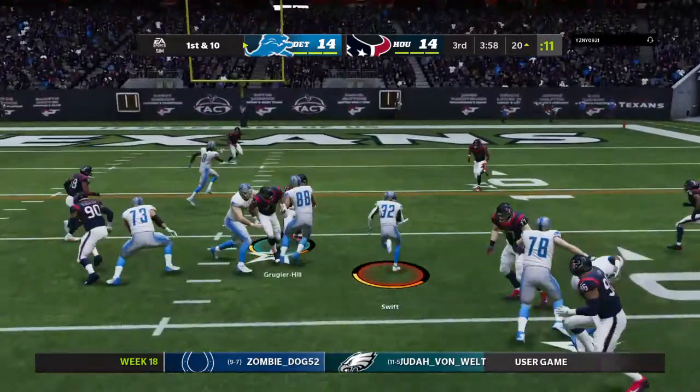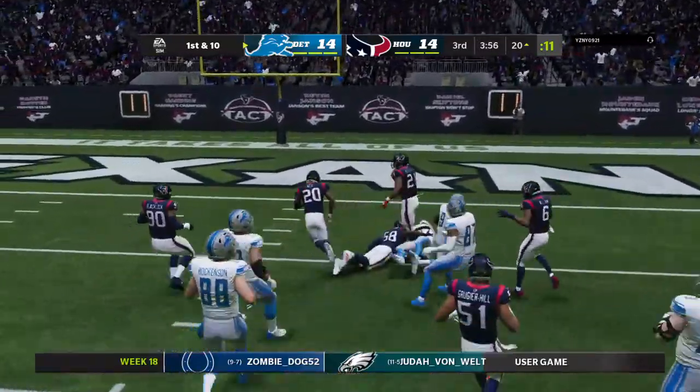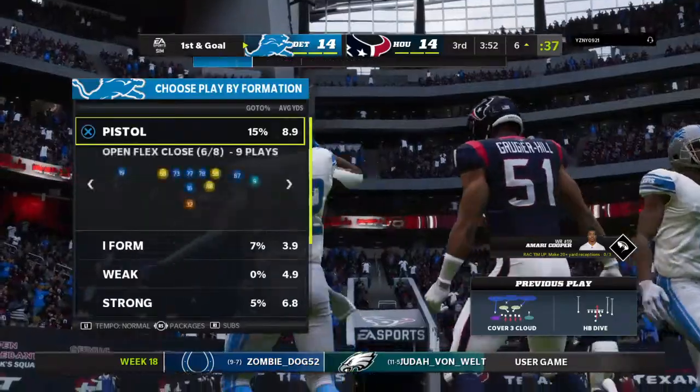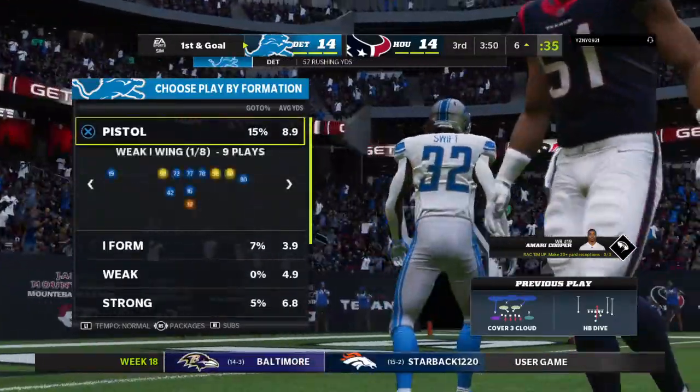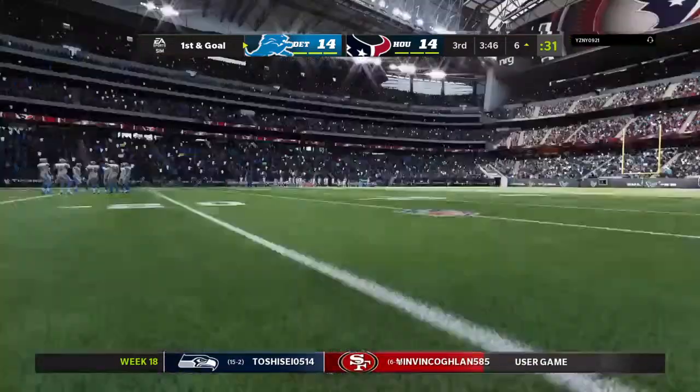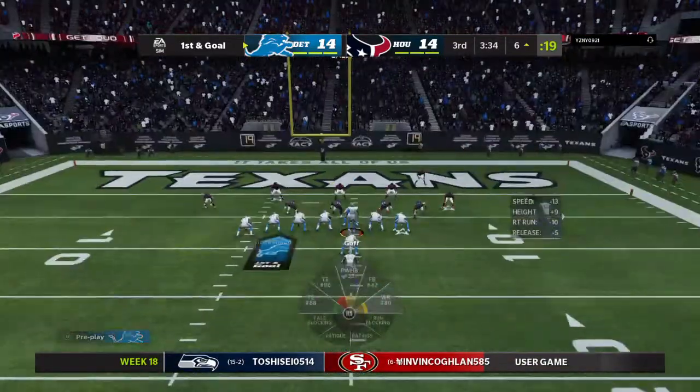Here's Swift. And they work this near the 5. He'll be stopped at the 6. 57 yards on the ground for him now on 9 carries. Consecutive plays now where that offensive line has really created a lot of space. And we've seen the confidence rise, haven't we?